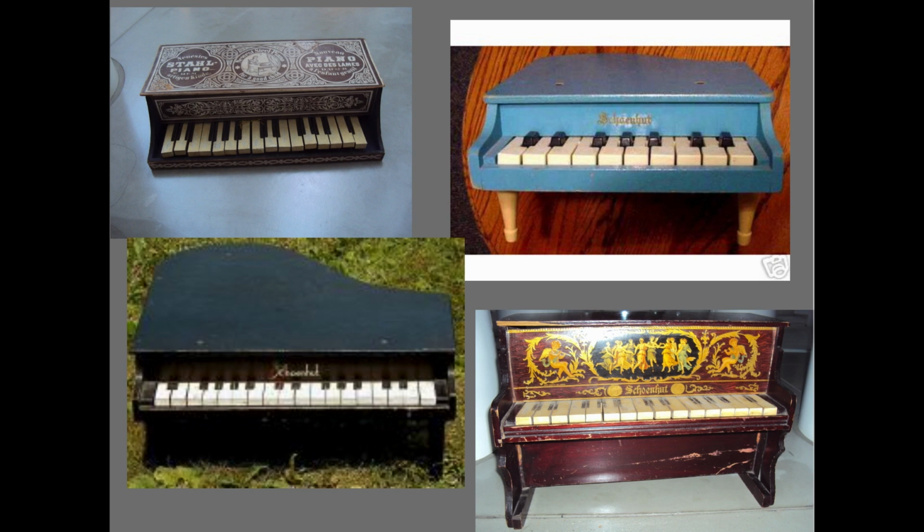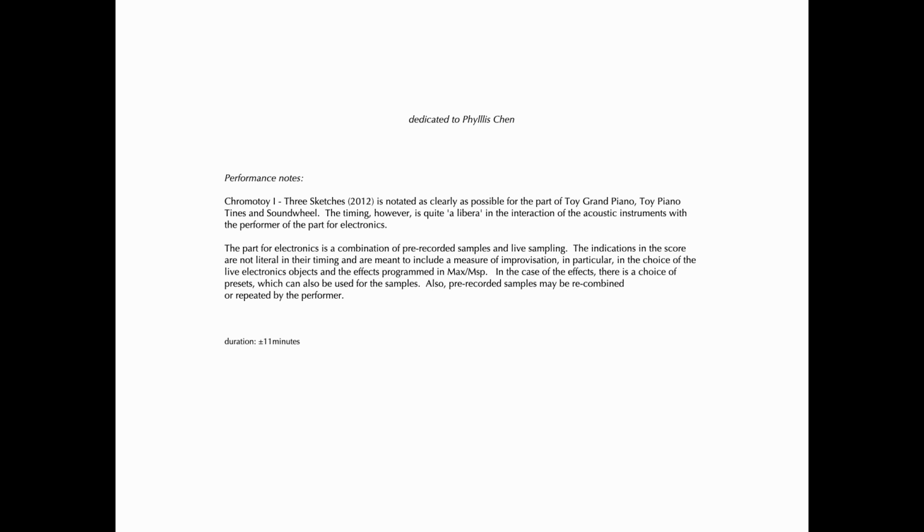Here you see some wonderful old Schönheit toy pianos. Phyllis Chen had a far more modern version. Here's the score of the first version of Chromatour 1. Performance notes about the live electronics and the effects programmed in Max MSP. And the playing implements for sound wheel and toy piano Tines, which I've spoken about.